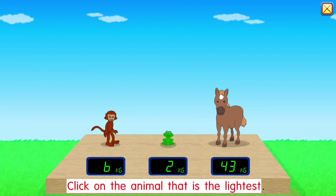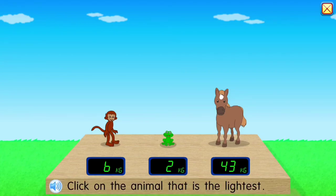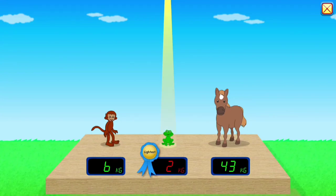Click on the animal that is the lightest. The lightest. Fabulous!